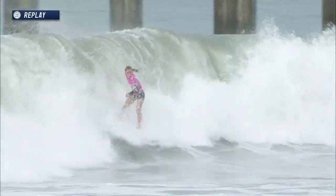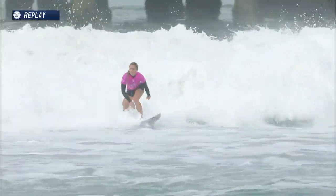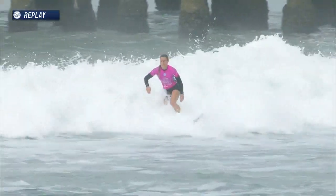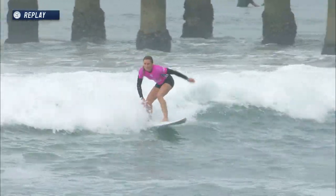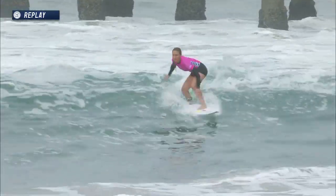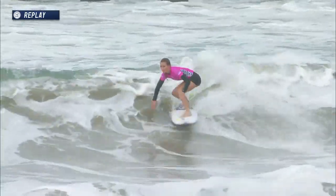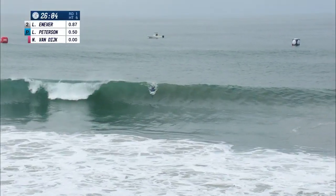Big backhand swoop. That's been the money turn of the day. That section going towards the pier bowl. A lot of surfers finding connection with that sweet spot. And then watch Nikki find that rail-to-rail transition too. Does so well in that dead water. She wants it, Joe. Tail drop floater there. And the meat of the score is.